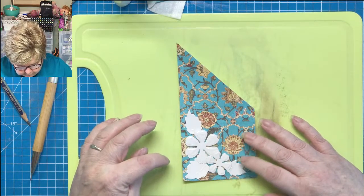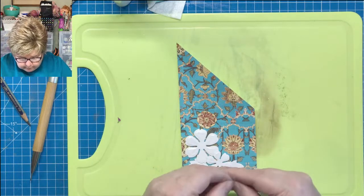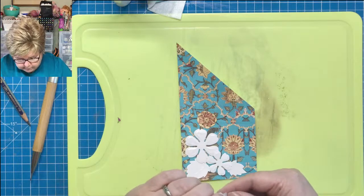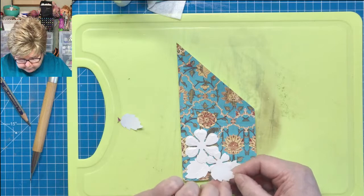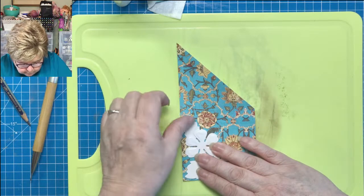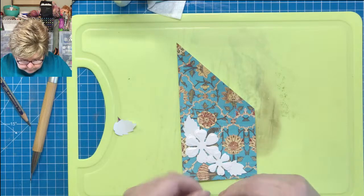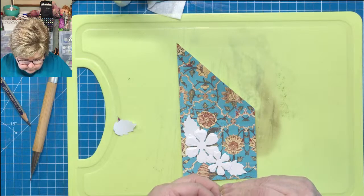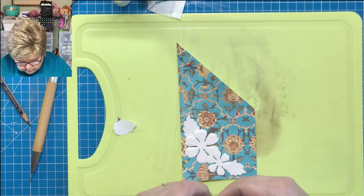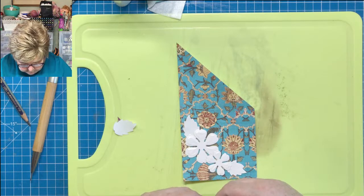So the first ones that I want to put down are the leaves, really. I have no idea how easy or difficult this stuff is. Oh, it looks like it might be all right. So I'm peeling the back layer off and I'm sticking it down where I think I want it. And then the big fat leaf. Ooh, that's the top layer that's coming off. I want the back layer off.